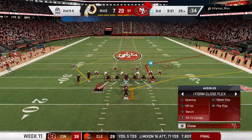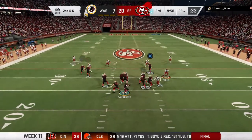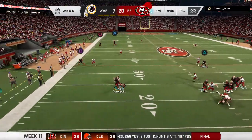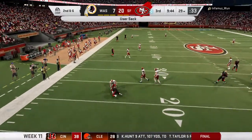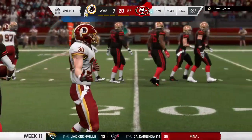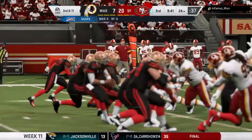2nd and 6, just inside the 30. Garoppolo steps away to his left. And he can't find a receiver, and he's brought down. They need to stop to get back into this game, and here's one right to start the third quarter.